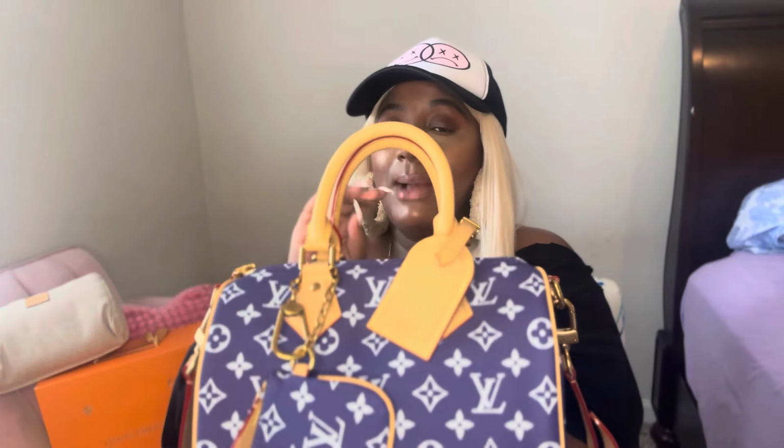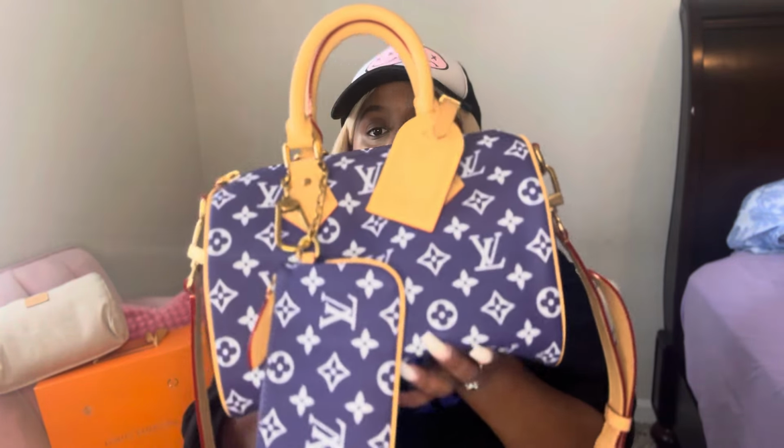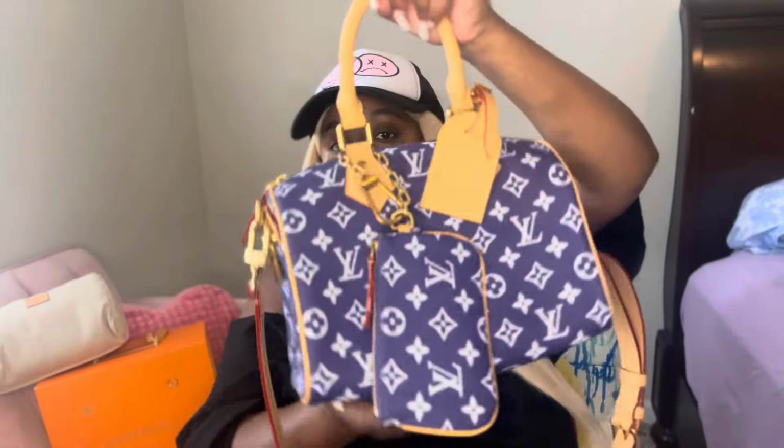This bag is so stunning, and I can definitely feel the weight. So that means the quality and the choice of leathers that they used on this bag is absolutely top notch. You definitely feel that squishiness. See, the bag is just so malleable. Look at that. It's just so gorgeous.